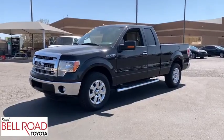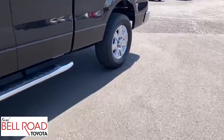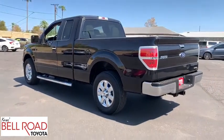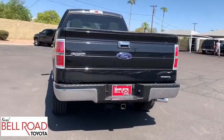Come test drive the 2014 Ford F-150. A Ford F-150 knows how to handle any situation. It's built to follow orders, no whining. This vehicle has less than 50,000 miles. Here are some of this vehicle's great options.